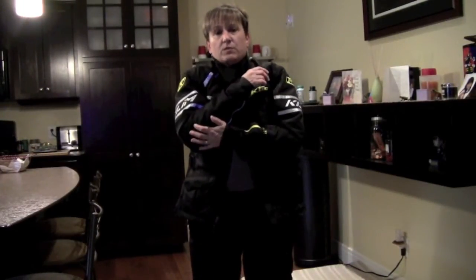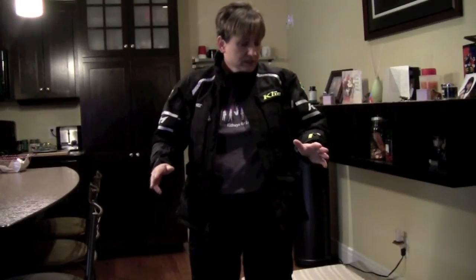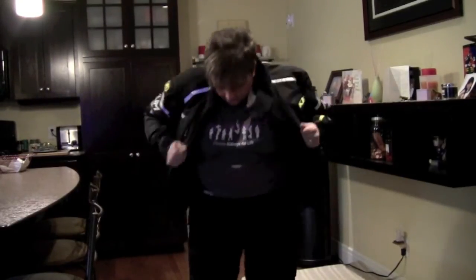We have D3 armor in the suit. We've replaced the CE armor just to make it more pliable, and it feels more comfortable than wearing CE. Personal preference. The Latitude pants fit very similar to the Traverse in the sense of the length.